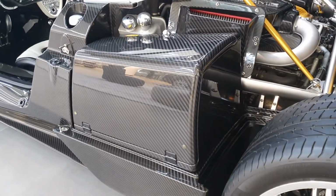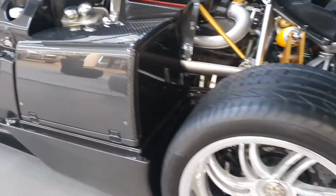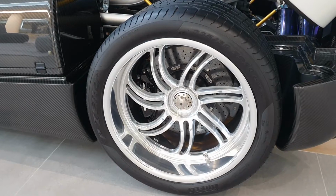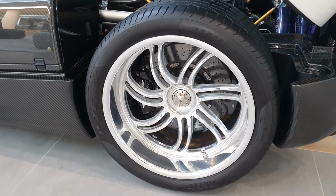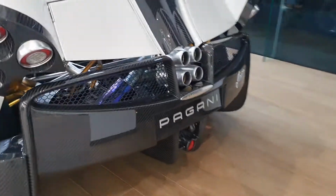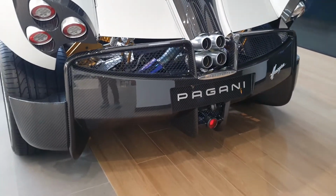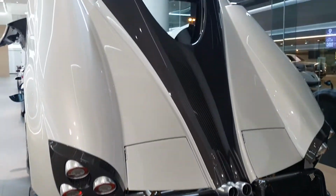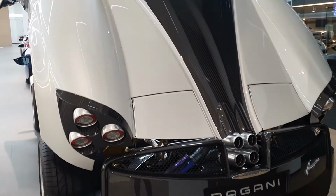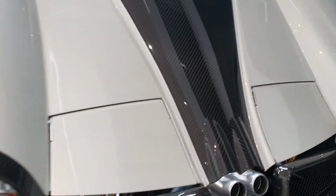You have a small storage box here for some belongings, and of course you have a very wide tire here, and the wheel is also quite nice. The special thing about this particular Huayra is that it was owned by the founder, Mr. Horacio Pagani himself, and it was displayed at the Geneva Motor Show in 2012. So this car has a two-tone paint combination. It's white, and the black parts are all carbon fiber. So yes, this is a single piece of carbon fiber going all the way up to the engine bay window.